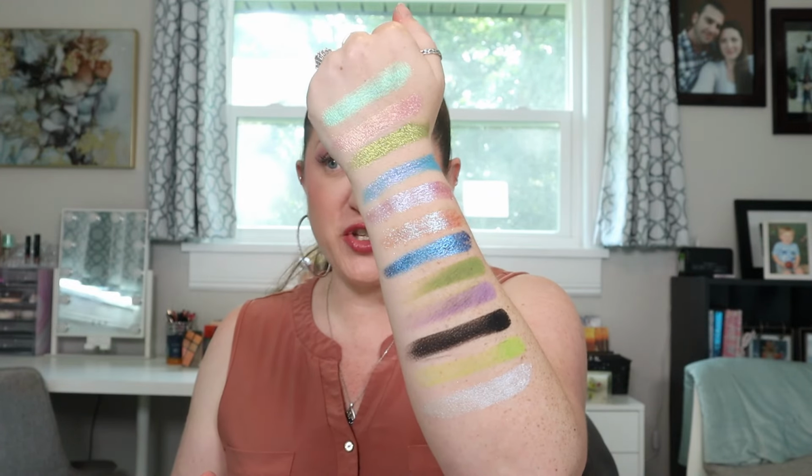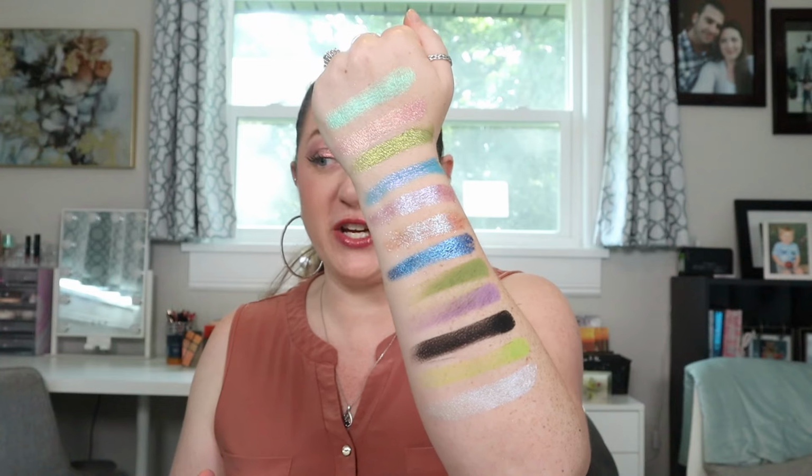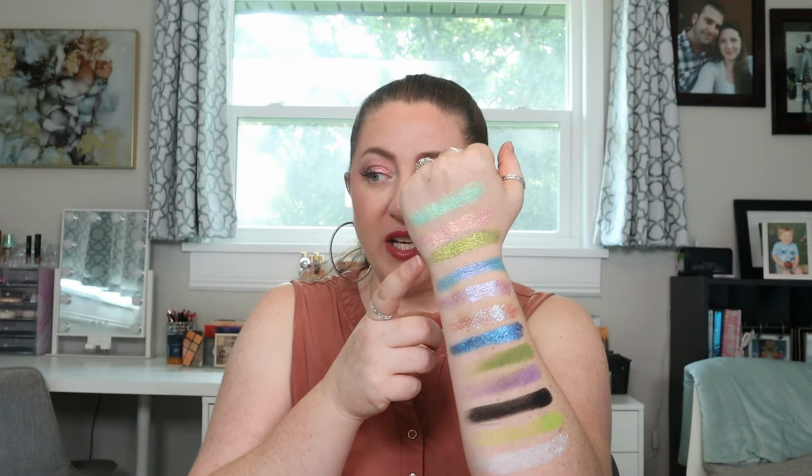Again, it's like greenish purple springtime with that black shade thrown in there. And I really liked this shade too. This just looked super yummy. It's like a green gold. I could see myself having a fun time with that shade, especially pairing it with maybe a green transition shade and then that deep black in the outer corner.